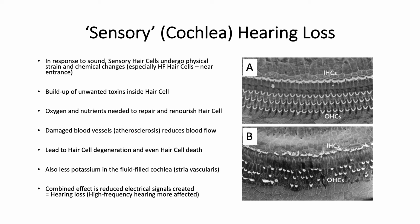And due to arteriosclerosis, the blood vessels that supply the blood to the stria vascularis die or become diseased. The stria vascularis shrinks, and it can no longer provide the adequate amount of potassium in the fluid in the cochlea, which the hair cells need to produce the electrical signal. So the combined effect, both damage to the hair cell and the reduced amount of potassium in the cochlea, means there's less electrical signals created and sent to the brain, which results in a hearing loss.